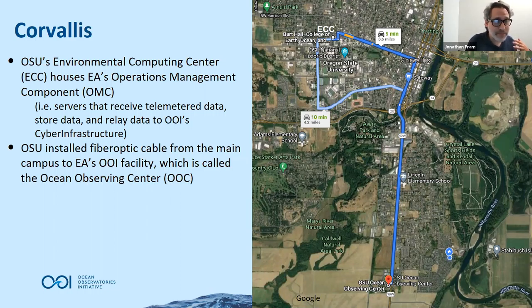And the ECC has the OMC part of the Endurance Array. Sorry for the acronym. It's all of our servers that we use to gather data, store data, and then relay data to OOI's cyberinfrastructure.